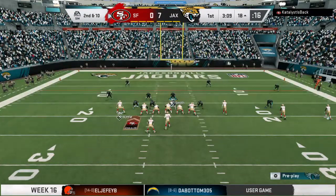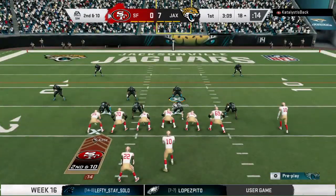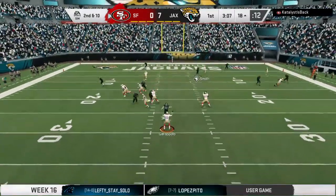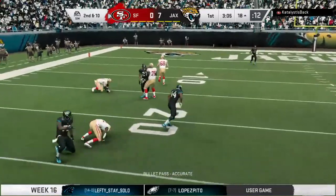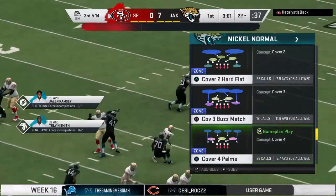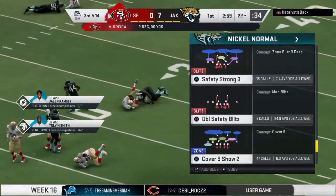I got this. 44 Mike. Garoppolo looks to throw once more. They'll set up a screen for Breida. And this one goes nowhere. Losing yardage back at the 22.